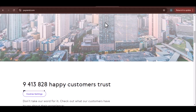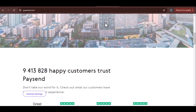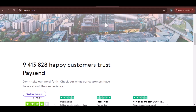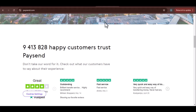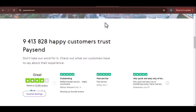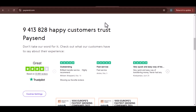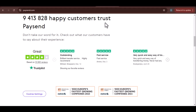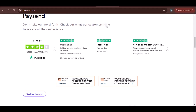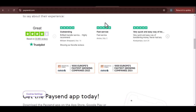Factors affecting transfer speed. Several factors can influence how quickly your Paysend transfer is completed. Let's break them down. Sending and receiving countries. Transfers between countries with strong financial relationships and efficient payment systems tend to be faster. Some countries may have additional regulatory requirements that can slow down the process. Transfer amount. Larger transfer amounts may require additional verification steps, which can slightly increase processing time. Payment method. The method you use to fund your transfer can also impact speed. Bank transfers might take a bit longer than card payments.